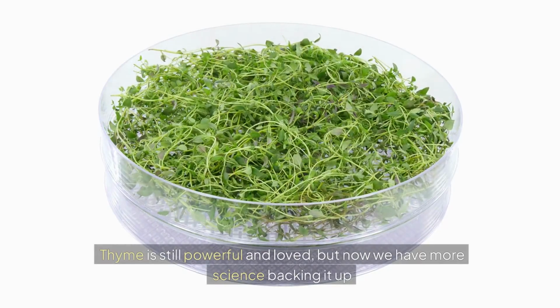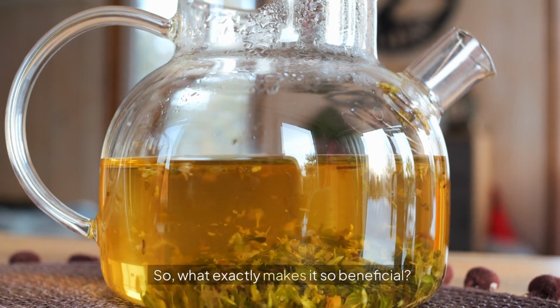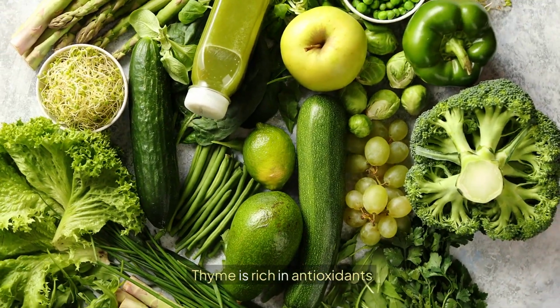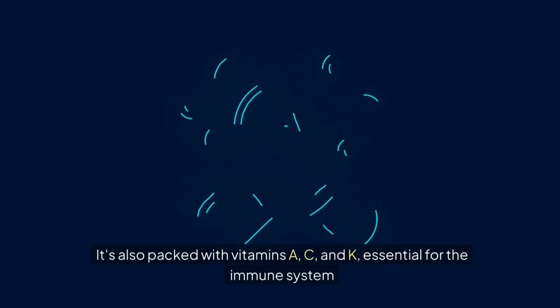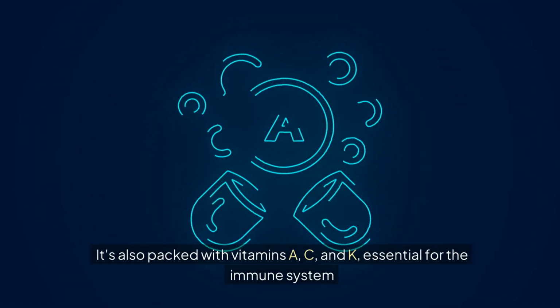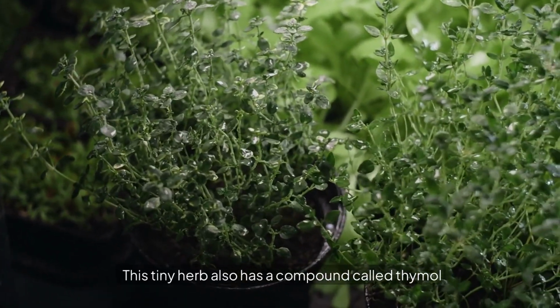Let's fast forward to today. Thyme is still powerful and loved, but now we have more science backing it up. So what exactly makes it so beneficial? Thyme is rich in antioxidants. These antioxidants fight harmful free radicals in your body, keeping you healthier. It's also packed with vitamins A, C, and K, essential for the immune system.